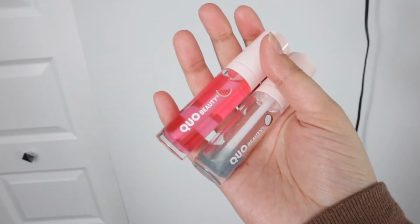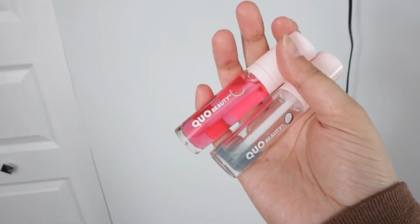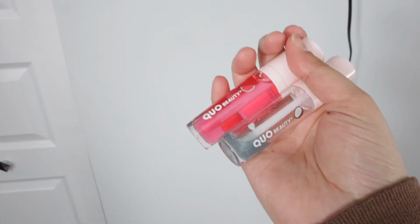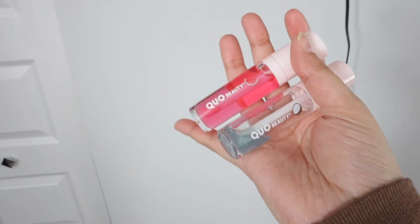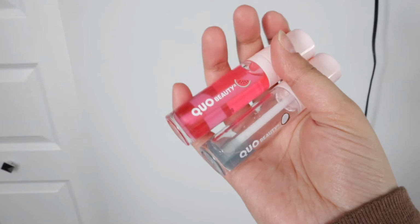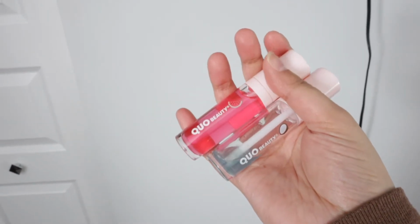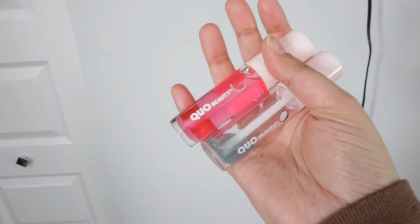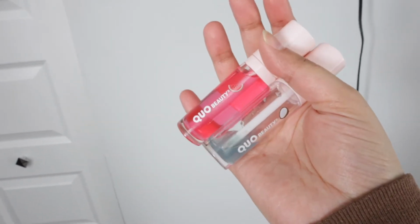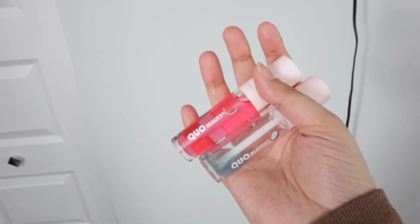So I really wanted to talk to you guys about these lip oils that I've currently been loving. So this is the Quo Beauty lip oil, or Quo. I don't know how to pronounce it, but I get these from Shoppers Drug Mart, and I absolutely love them to moisturize my lips and hydrate my lips. I'm popping this on my lips all the time, you guys. I have been loving them so much, especially in the winter.